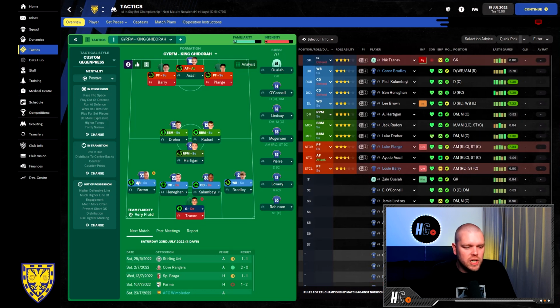The back line has changed a little bit, but not massively. Abo still there. He's currently got a knock going into the season. Abbut and Rodondi as the central midfield. Then we've got these 3 boys up top. Now, they're very young, all 3 of them. And I'm hoping they can do a job for us.